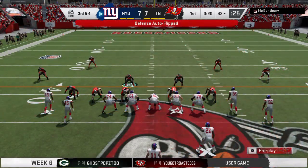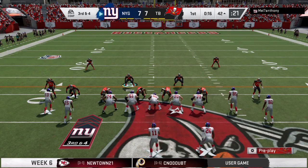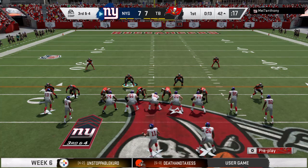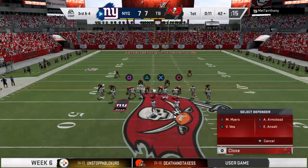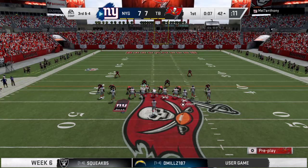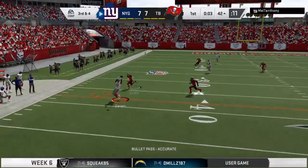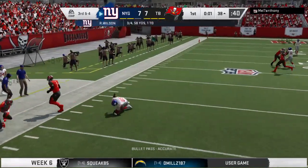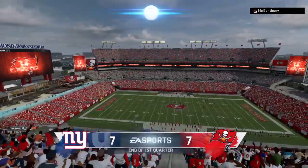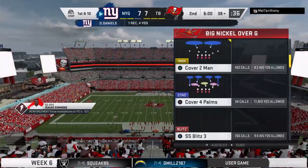Green 80. 12. Check 31. 14. Right left. Here we go. Here's Wilson. And Daniels has it, left side. It'll be a pickup of 4, good enough to earn him yet another first down.